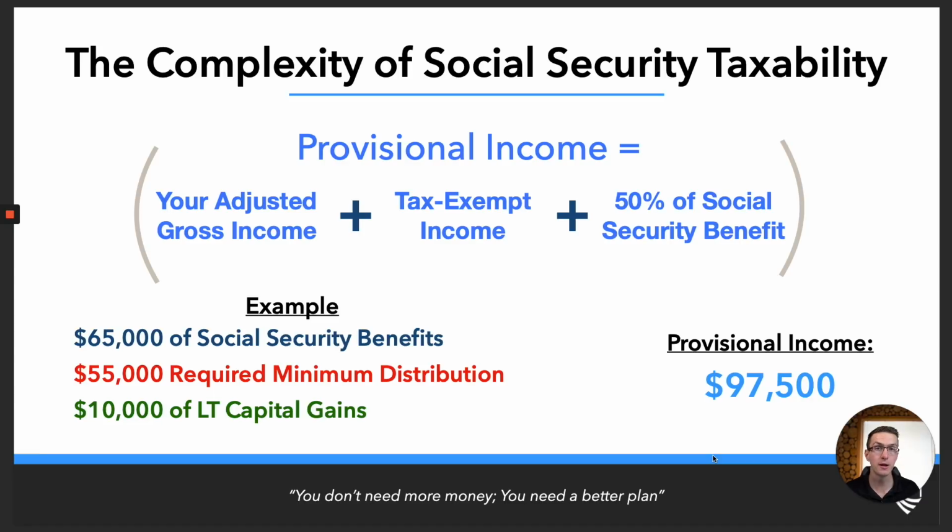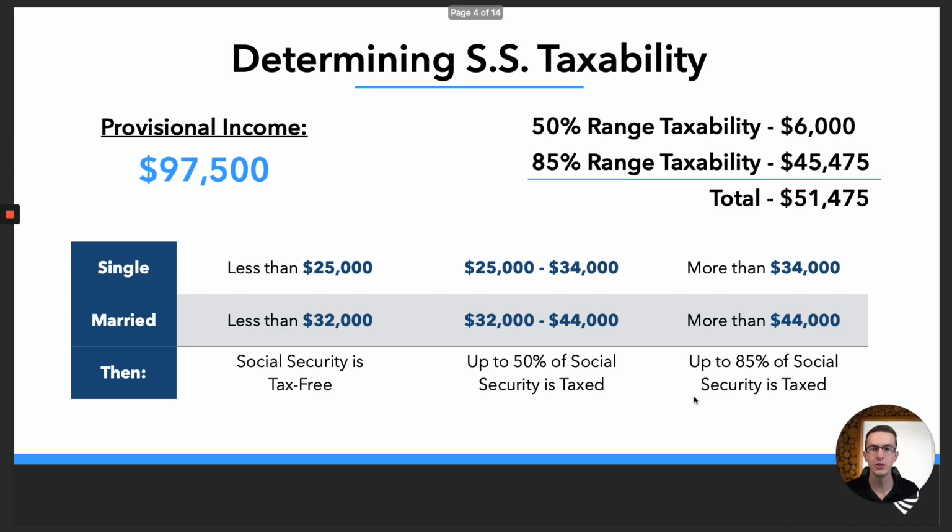Now, your provisional income will likely look very different based on the different line items, taxable income sources that you have in your situation. Now, this provisional income number doesn't mean a lot to your retirement until you plug it into the given provisional income tables. And when you plug it into the table, you'll finally be able to calculate how much of your Social Security benefit is actually taxable. Now, if you're married filing jointly, you're going to look at this table right here.